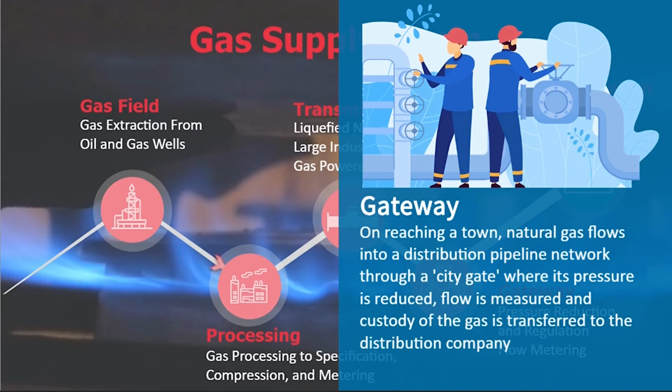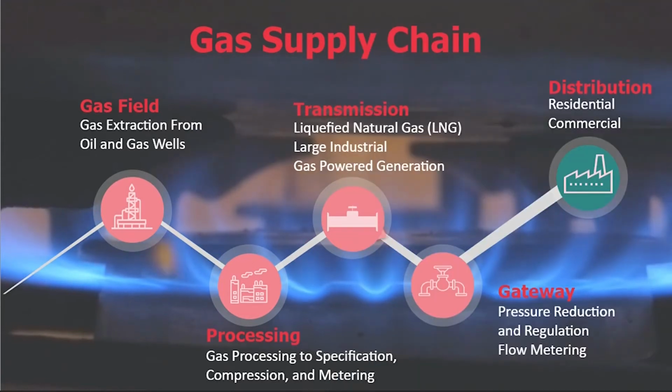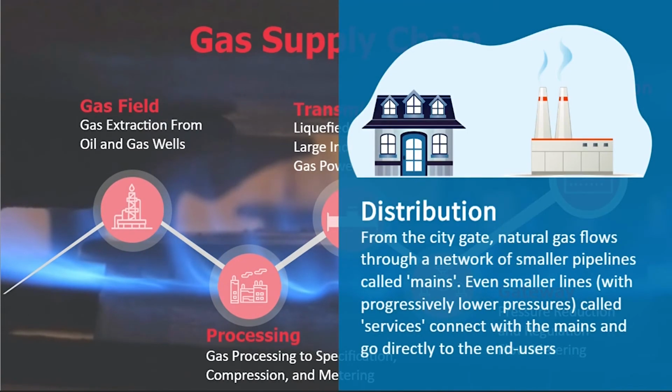From the city gate, the gas flow is measured and the custody of the gas is transferred to a distribution company. Downstream of the city gate, gas flows through a network of smaller pipelines called mains. Even smaller lines, with progressively lower pressures, called services, branch off from the mains and go directly to the end user. The distribution company is responsible for safe and reliable transportation of the retailer's gas. The gas retailer is responsible for pricing, billing, and communication to the customer.